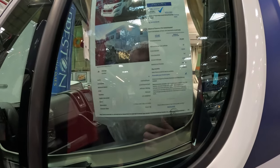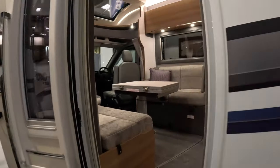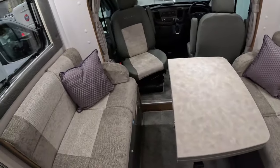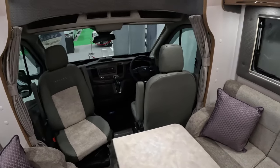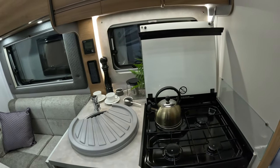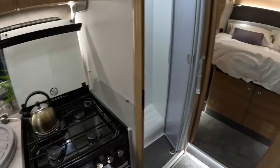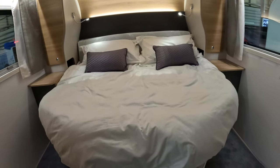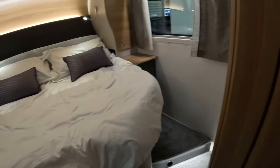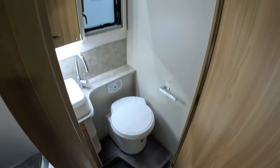A little bit more on the spec. So we've got the Adamo 754i, which has got a double in the front. It's on a Ford automatic, this one. And then it's got three gas, one electric. I'm sure I can hear a fly in here. And your oven. And you got your island bed, that's in your day setting at the minute. And you got your toilet.